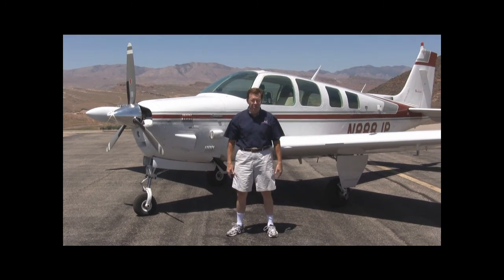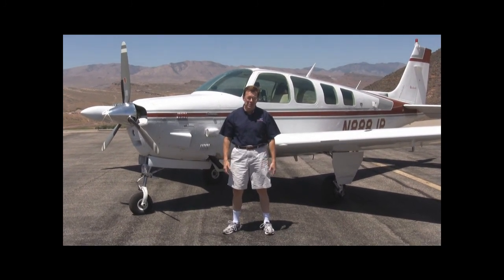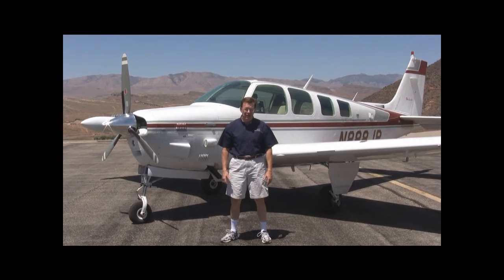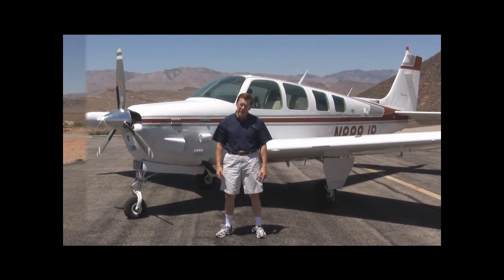This is a great little airplane that has fantastic avionics. It has tip tanks. It has a turbocharger with an intercooler. It'll fly out of high altitude airports like this, and it's a fantastic value. Come learn about this airplane with me today.